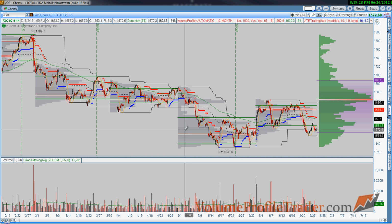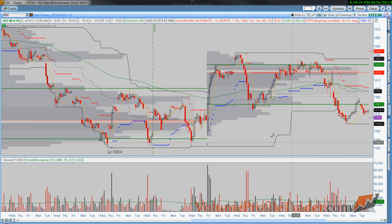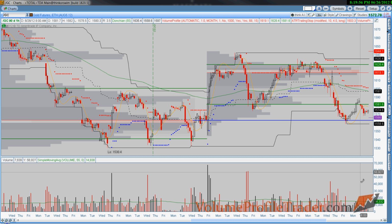Here's a great example. Gold, yesterday, intraday, awesome buying opportunity against last month's point of control. It was good for basically a 20-point ride to the upside. That's a big move in gold. Well, that's not a big move in gold, but to ride that in gold futures is a pretty big deal. You're pocketing a lot of money by doing that. Now, look at the move, though. It's all on light volume.